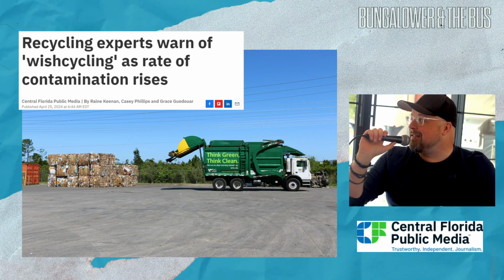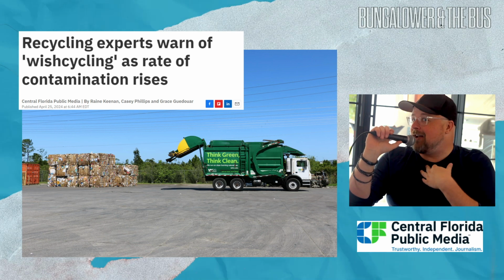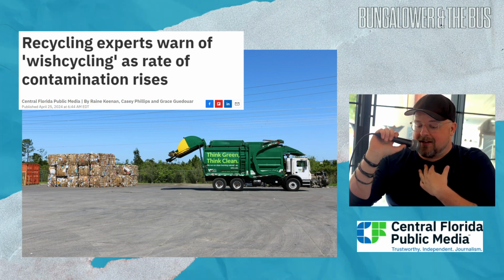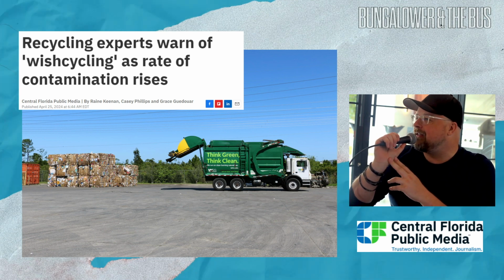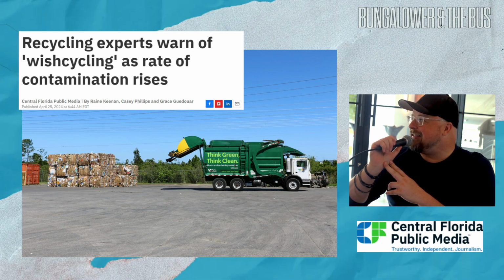So like a pizza box and your recycling. Can't do that. Too greasy. They don't just take out the pizza box; they'll dump that whole thing. Same with plastic bags too, like shopping bags. You can't throw those in your recycling. Florida had a goal of upping recycling rates to like 75%. They said we didn't even hit 60%. I believe it. Because it's all getting spoiled. Isn't that crazy?